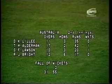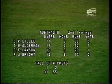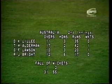Dennis Lillee hasn't taken a wicket in this test match yet. 11 overs, 3 maidens, done for 35, off a short run today and at reduced pace. Jeff Lawson 1 for 20, bowled well again. Alderman 1 for 42. And the lead for England now at the close of the 4th day: they are 95 runs ahead with 8 second innings wickets in hand.